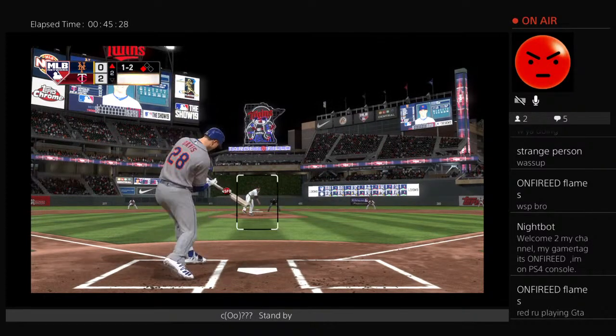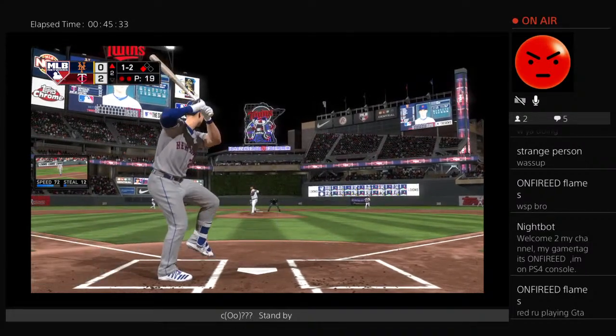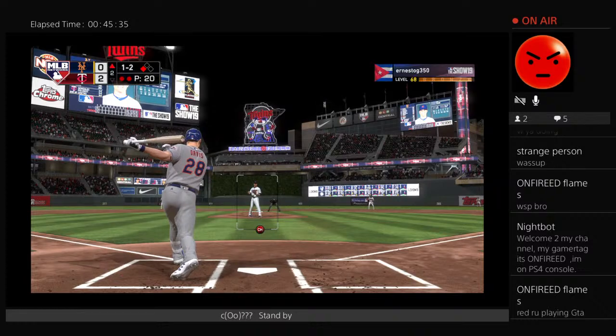You know, hats off to the pitcher right there. You got a great hitter at the plate. It's early in the count, and he wanted to get ahead. Nice challenge pitch right there. Just hung in there on that one.